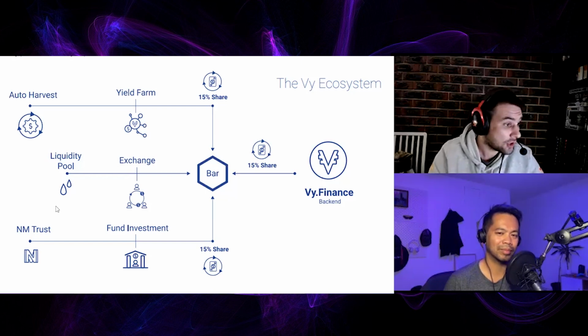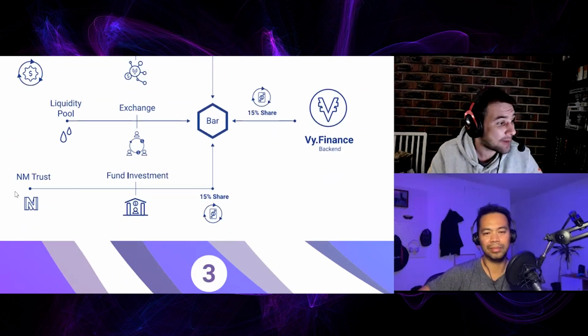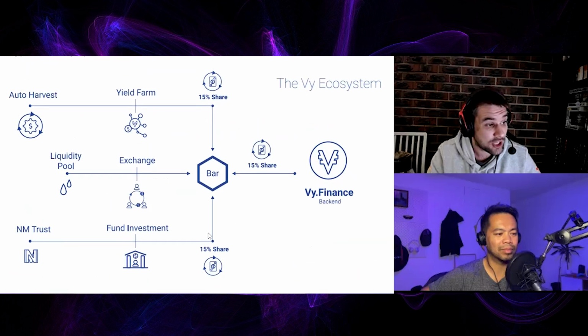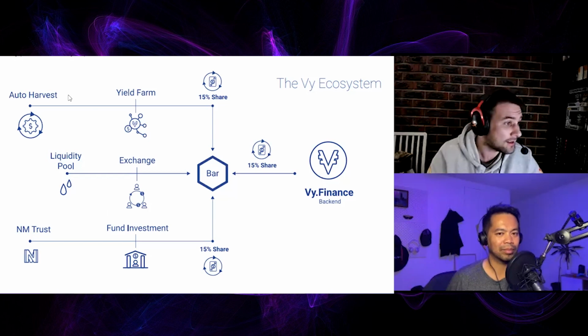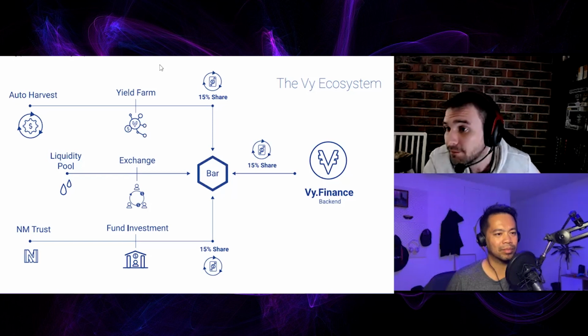Now, this is essentially just going to be building a fiat versioned app for our auto harvester, because we're going to be using the people from here, taking that fiat, auto harvesting it for them, and then sending that 15% share through to our bar. Cool, right? Now, this does require the Australian Financial Services license. So this is the stuff that we're going to be working on starting in about 8 months to a year's time, when we've got this section of the ecosystem up and running completely.